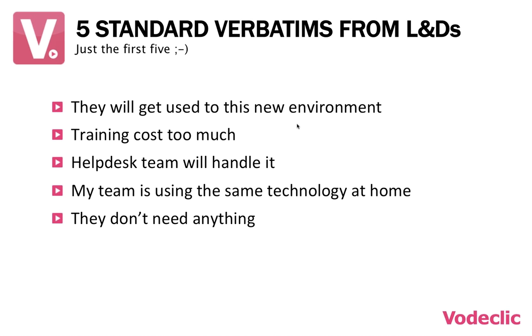Third thing is, help desk team will handle it. Quite frankly, I don't know. I've taken a look at the attendee list, but I don't know how your organization is managing the help desk team, the help desk, and the support for your staff. But I barely see any organization taking care of what people are doing with their software or devices. They are just taking care of the security. They're taking care of the patches. They're taking care of the storage. They're taking care of the printers. But they are not taking care of what the employee is doing. That's the learning and development job.